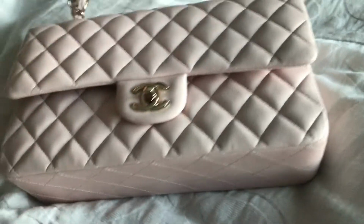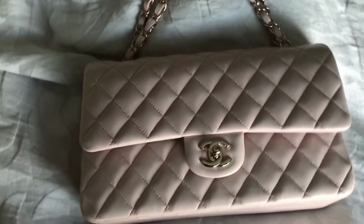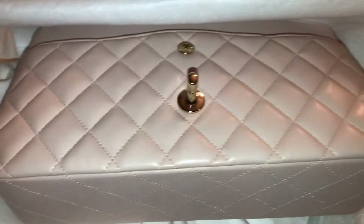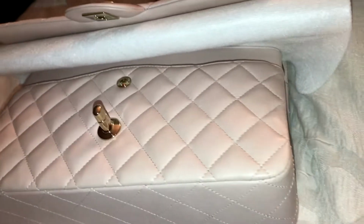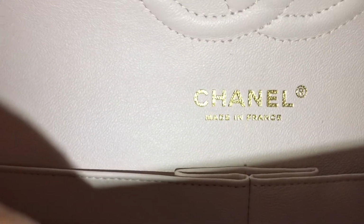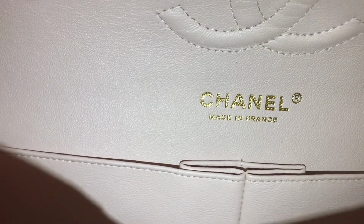But I don't know, this one's actually held up so well. I haven't had any fading on the corners like some of the other ones that have faded so easily. This one didn't. So maybe it was just one of those years where they had really good quality lambskin. And if I didn't adore this color so much, I probably would have sold it by now. But it's a very beautiful nude color pink.